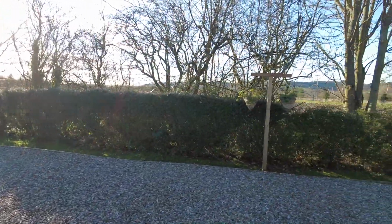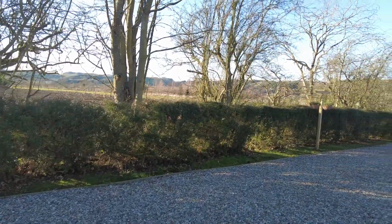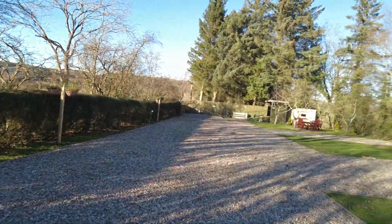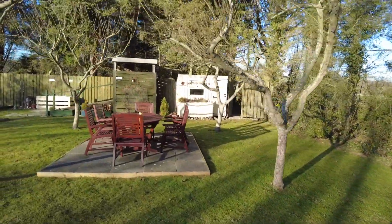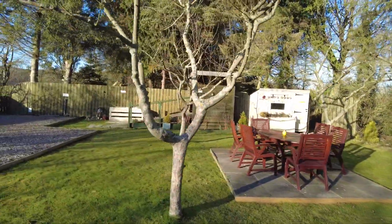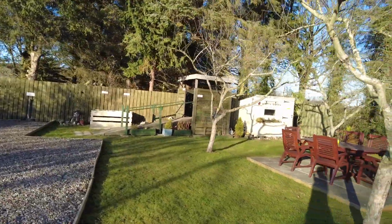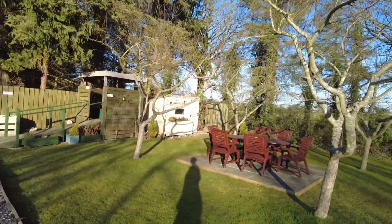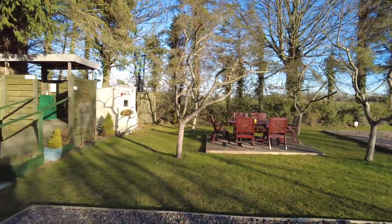There are no toilet or shower facilities here, which is fine for us because we use our own anyway. The pitches are very level, and this is a little apple orchard here. Obviously a long way from fruiting at this time of year, it's January at the moment, but it won't be long before they're in bud. I think it looks lovely. I think it's incredibly well kept, this site.